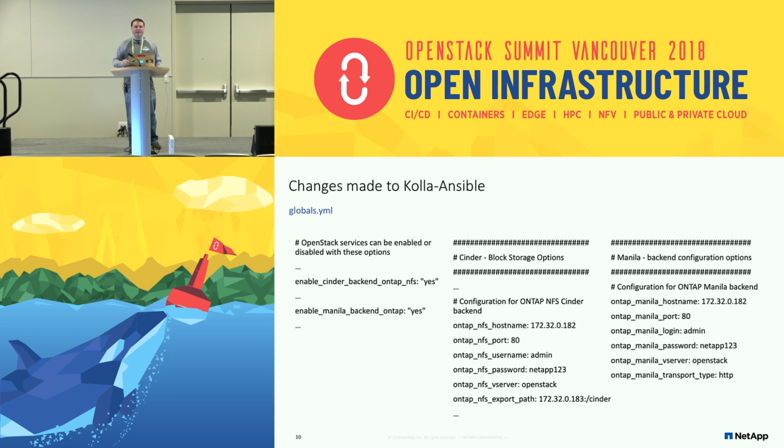Now the changes I did for Kolla-Ansible aren't even all that extensive. This is another one of the great things about Kolla-Ansible. For the globals file, I had to add 2 new backend definition types. Do I want to enable my Cinder backend for ONTAP NFS? Yes. Do I want to enable a Manila backend ONTAP? Yes. And then 2 locations further down the file where you can fill in the information that would be unique to your environment. That would be the Cinder export path you want to use. That would be the host name of the ONTAP system you're going to use and your login information.